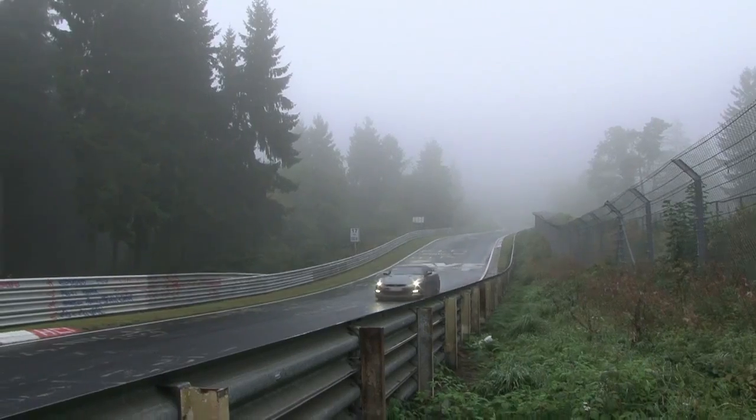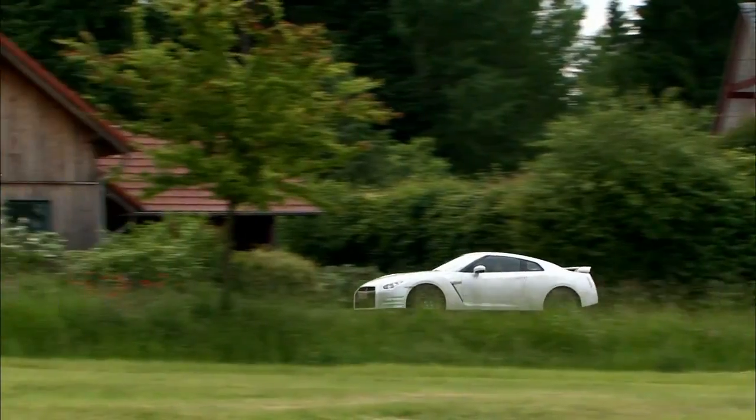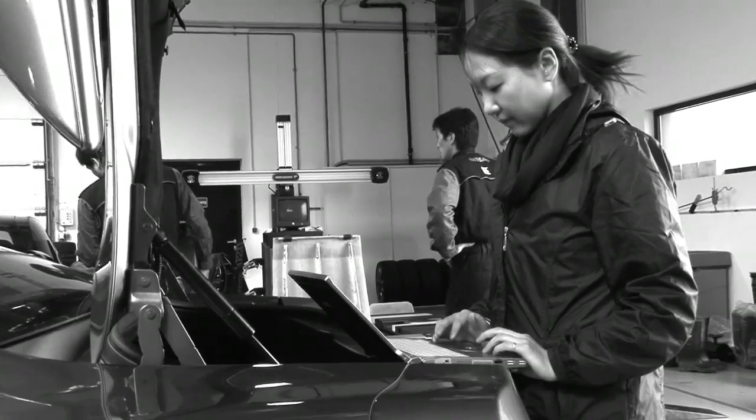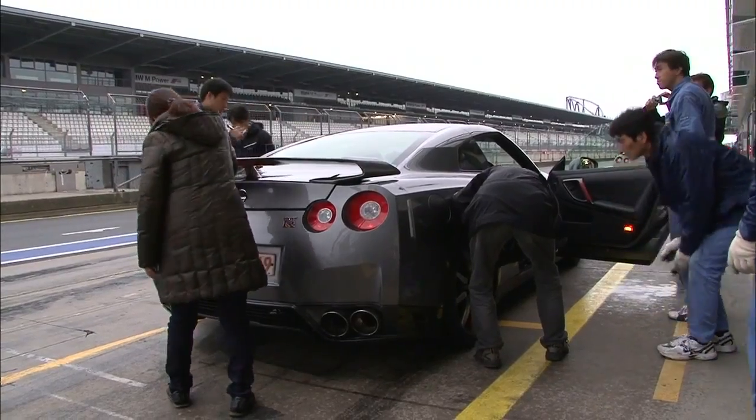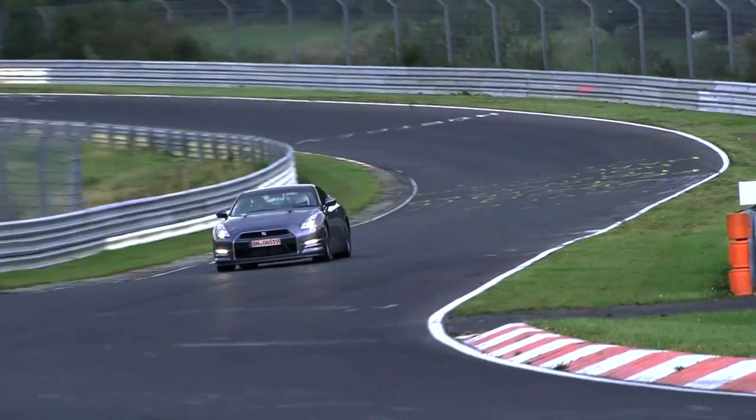Official time or not, the Nissan GT-R has fulfilled its mission. One thing is for sure, the car, the elite team, and the passion for being the best will return once again to the Nurburgring. It will be soon, and Nissan's supercar will be faster than ever before.